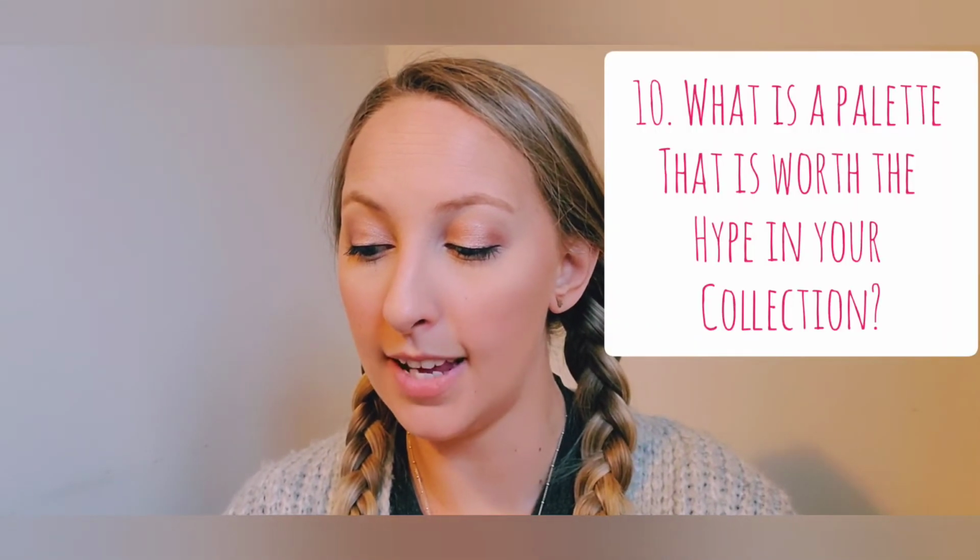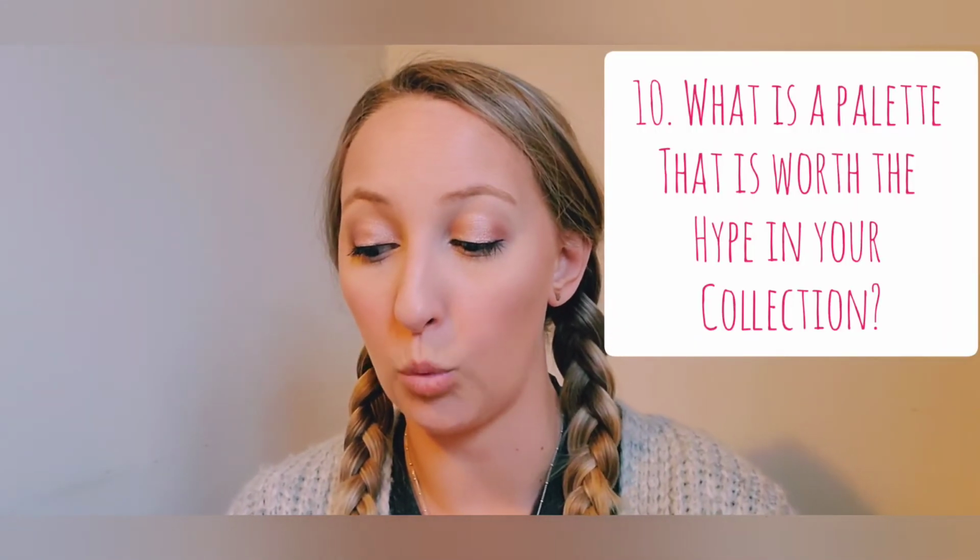Okay, so moving on. Number 10 is worth the hype. What is a palette that is worth the hype in your collection? So this one, again, to me was a no-brainer. I was like, oh yeah, this was talked up and people were like, is it going to be good? I don't know. It surpassed all expectations and was totally worth the hype. This is the Tati Beauty Volume 1 Textured Neutrals palette.